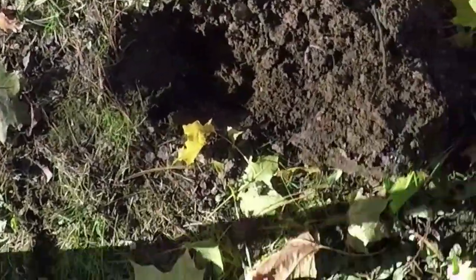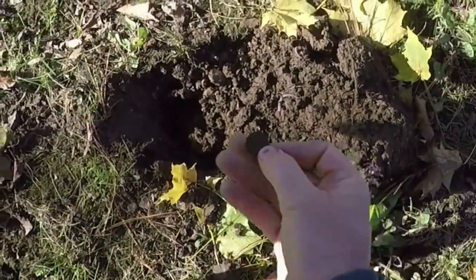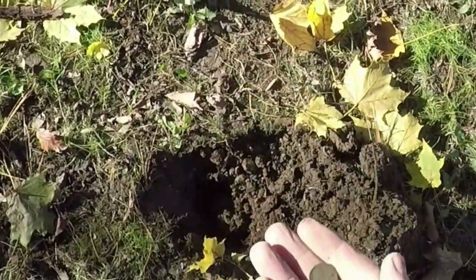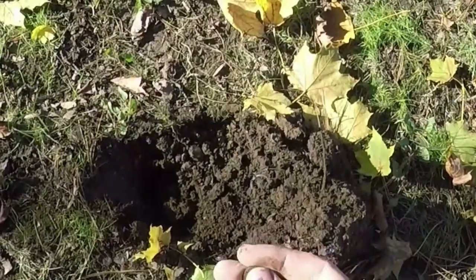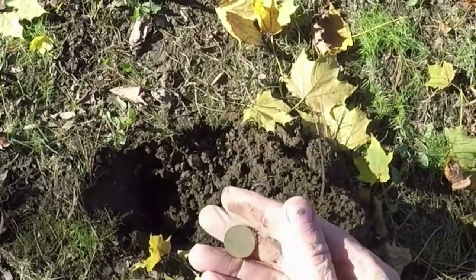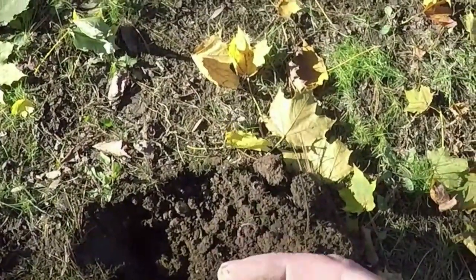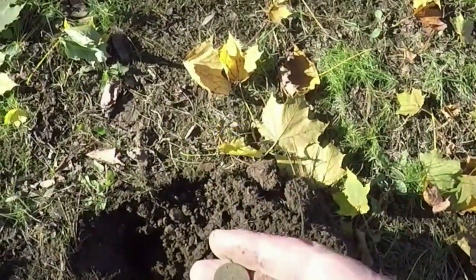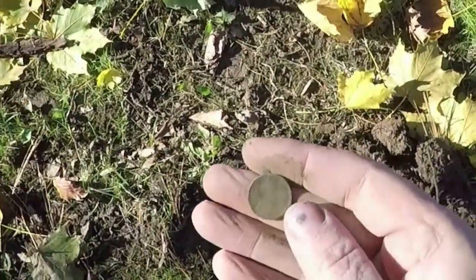I popped the plug on this one, and you can easily see it sitting out right here. This one looks like a weedy. Yes, it is. It is a weedy. Look at that. You see that? There you go.